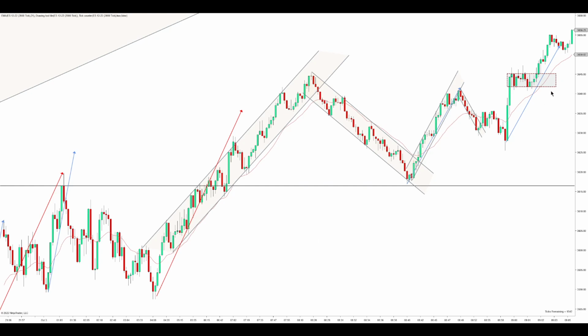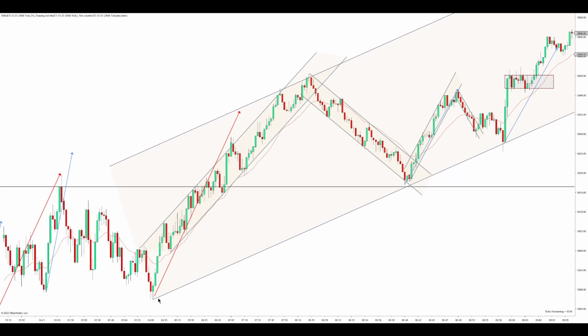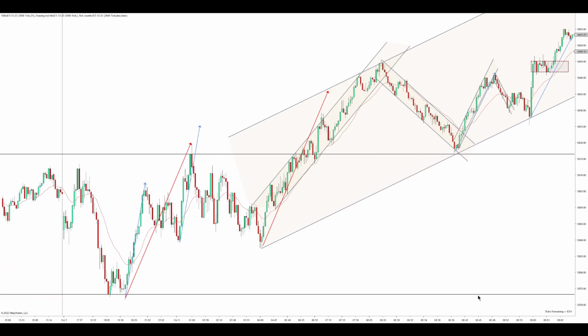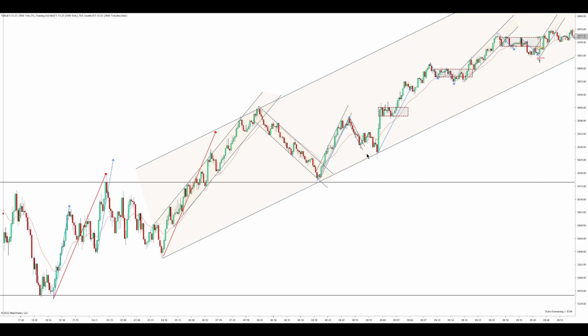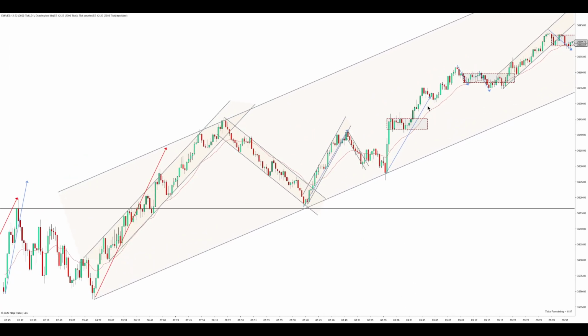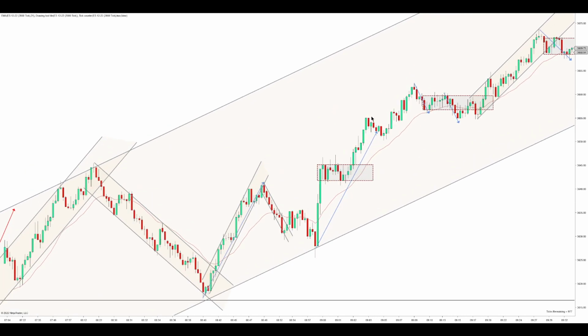And then you can see those couple legs up right there, and then I got this. At first I drew it from here, and then I drew it off of this, and it cut through a little bit there, and as more time went on, I ended up adjusting it to there. But that's what I was thinking. We have two clear legs up at that point. They're clearly connected to each other.